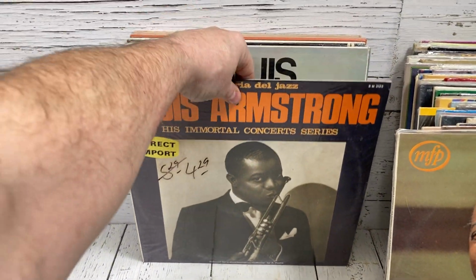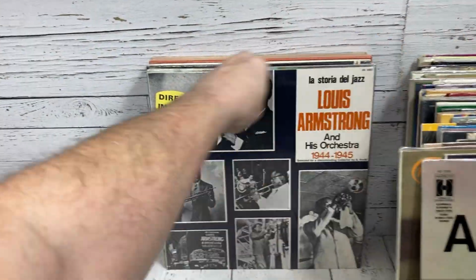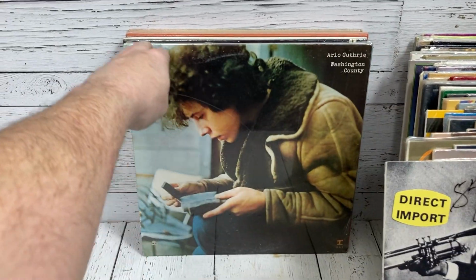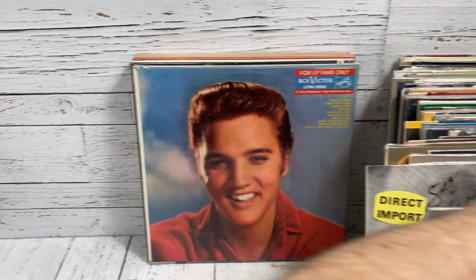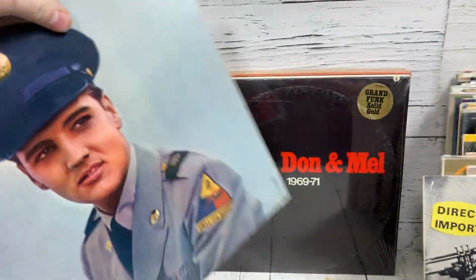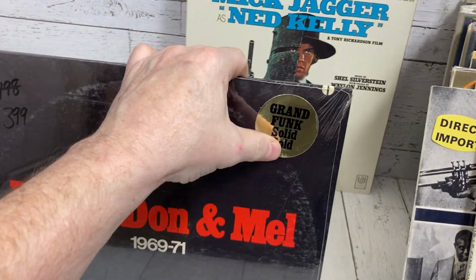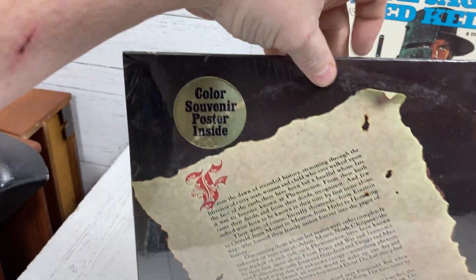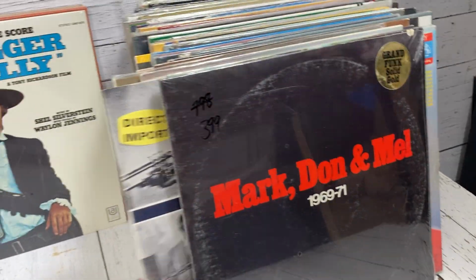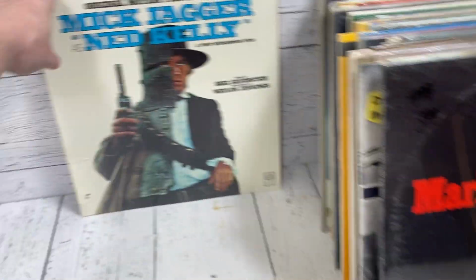There is an import, probably French again, Louis Armstrong, sealed. Another Louis Armstrong, sealed. Another Louis Armstrong, sealed. Arlo Guthrie, Washington County. I'm not familiar with this record actually. I haven't listened to it before, but that is sealed. Elvis, sealed. Grand Funk, that's the gold record, I believe, that they released it on. Color souvenir poster inside, maybe not. The hype sticker on the outside was only down to $3.99.